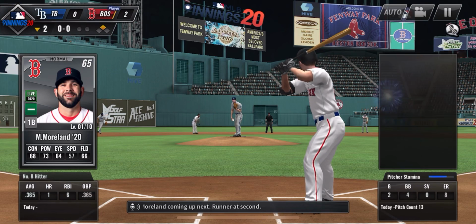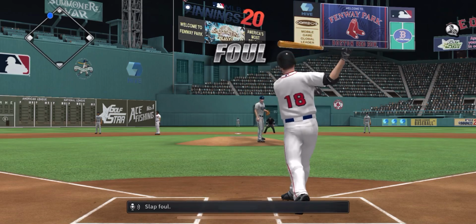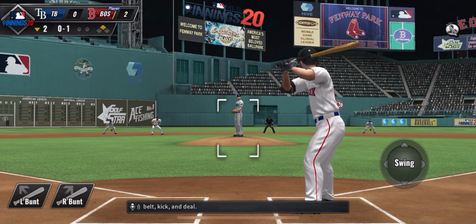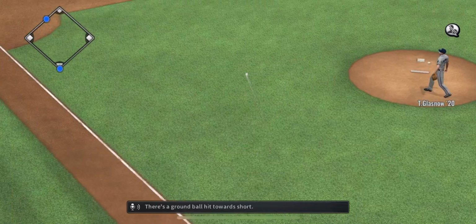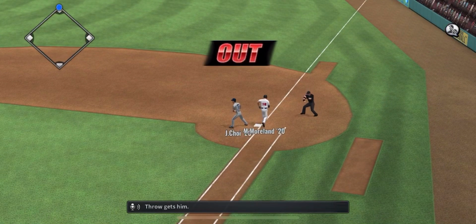Mitch Moreland coming up next. Runner at second. Foul. Slapped foul. From the belt, kick and deal. There's a ground ball hit towards short. Throw gets him.